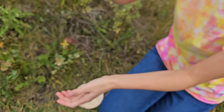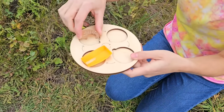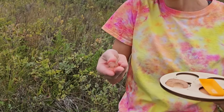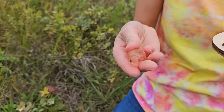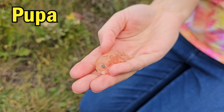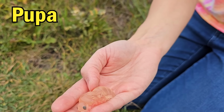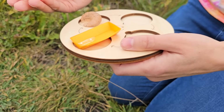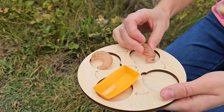Now, the bumblebee larva doesn't have any eyes and it doesn't have any legs, so the other bumblebees will bring it food so it can grow. Once the larva is big enough, it spins itself into a cocoon and becomes this, a pupa. Inside the cocoon, it develops its legs, wings, and the rest of its body. So that is the next phase of our life cycle.